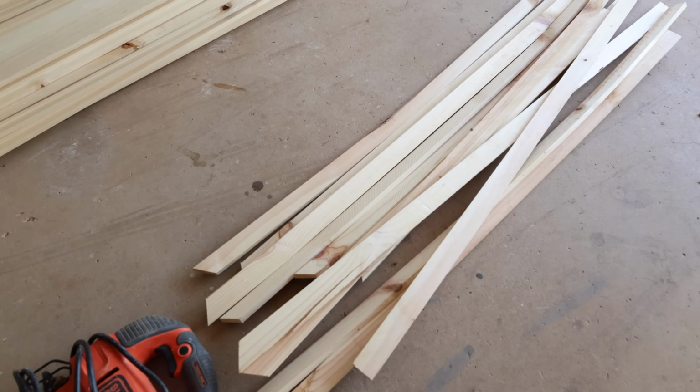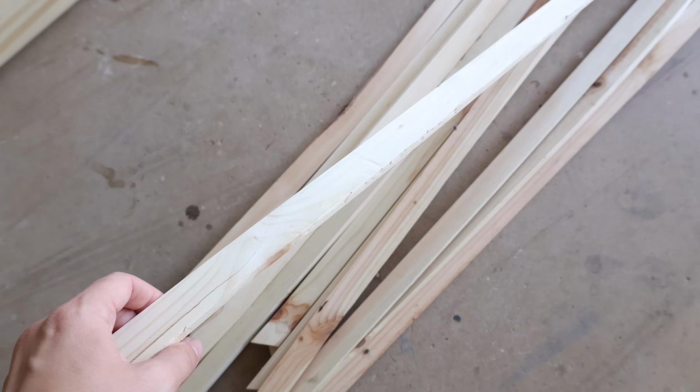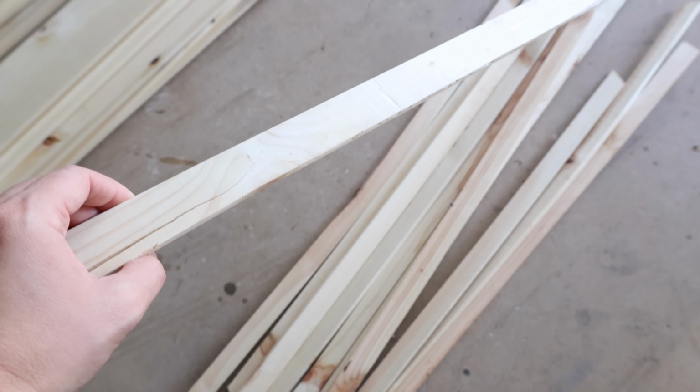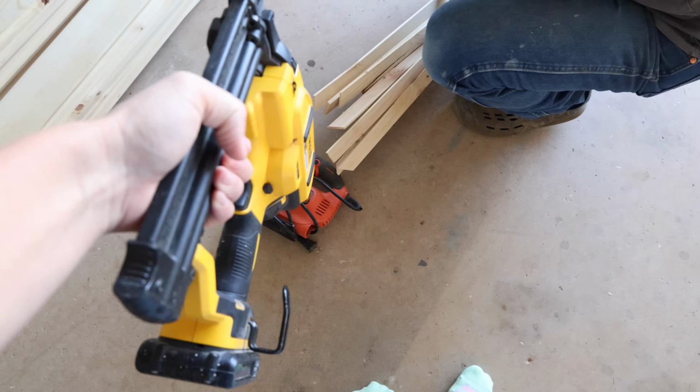He is having to cut some strips of wood to put up on the ceiling before he installs the boards because the rafters are running in the opposite direction of what we're hanging the shiplap, so these boards have to go up first before he installs the shiplap.